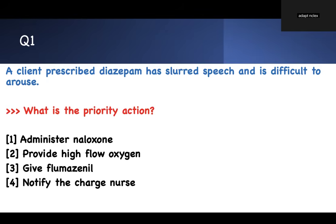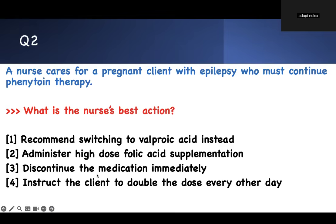Naloxone is for what? Opiates. It's not for benzos. What is the antidote for benzos? Flumazenil. Once again, flumazenil, and that is number 3. Providing high flow oxygen does not solve the problem. This is a warm-up, and all the questions are straightforward and start short. Stop the video, answer it, put it in the answer choice, and then let me know as you listen to me. Next question, a critical thinking question.